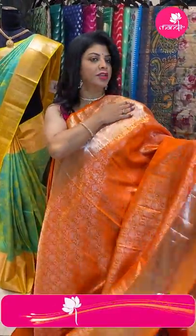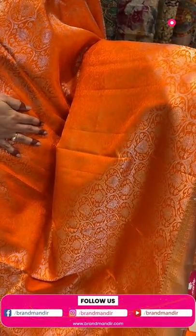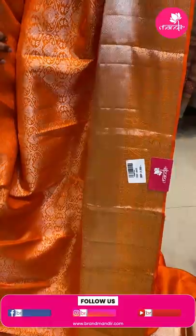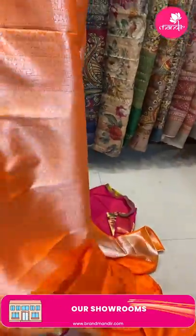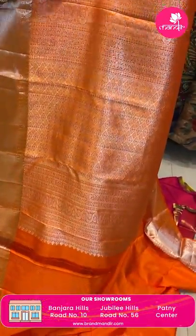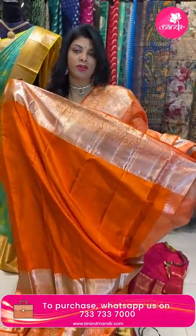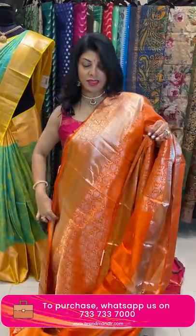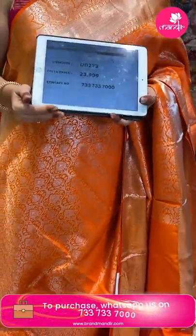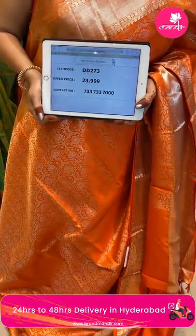And beautiful orange. Very nice. Cross curvy checks with florals. Border cross cutting and beautiful lotus. This is the pallu. Cross checks and beautiful diamonds. Floral vines borders. Very lovely, super pretty saree. And the blouse itself with border. Very nice. Silver saree. Chala bondi, gold and silver, orange and silver. 23,999 is the price. DD273 is the code.